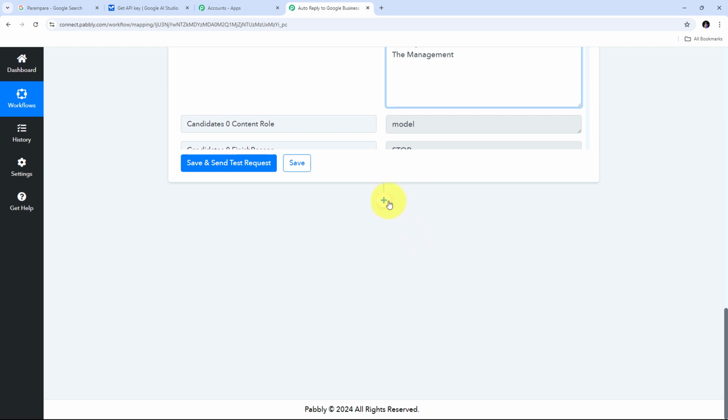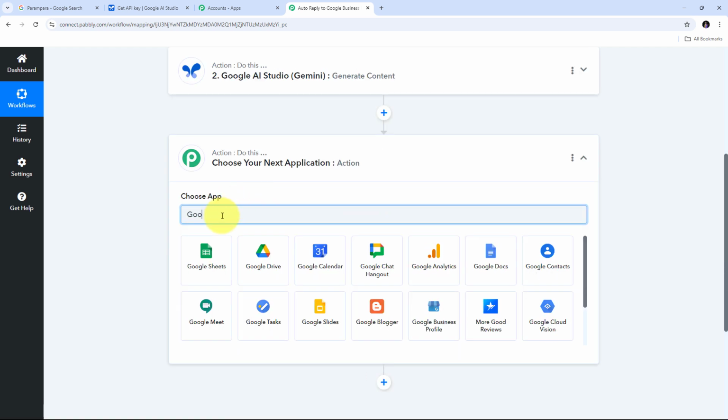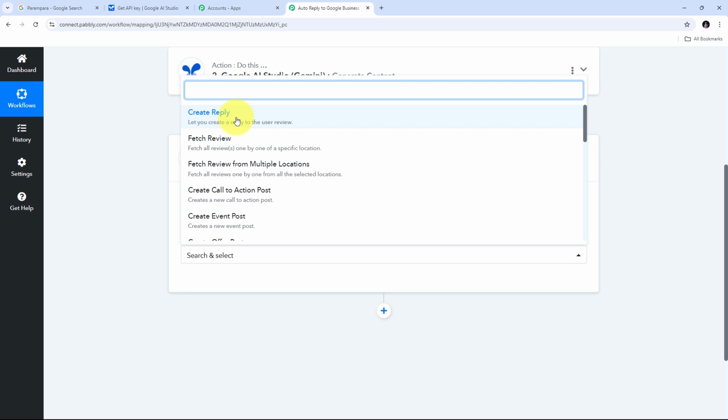So I need to add my last action step, and here again I need to use Google Business Profile. I'm going to search for that. And I'm going to select Google Business Profile here. And now I have to give my action event. So I'm going to open this tab. And here Create Reply will be my action event. So I'm going to select this.